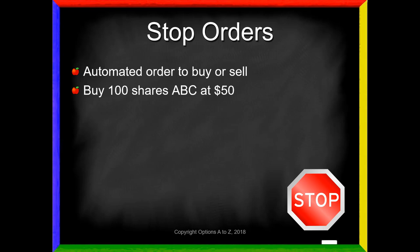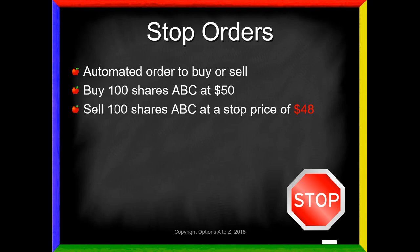So you go into your broker's platform, you place a second order to sell these 100 shares of ABC at a stop price of some number that you pick. And let's just say that it's 48. But whatever number you pick, that is called your stop price. And it's important to understand that that stop price is not the price that you're guaranteed to receive. That's a myth that a lot of new traders think. They believe that if you put this order in, you're guaranteed to get 48 if the stock falls below it. That would be too good to be true. That would be a free insurance policy.